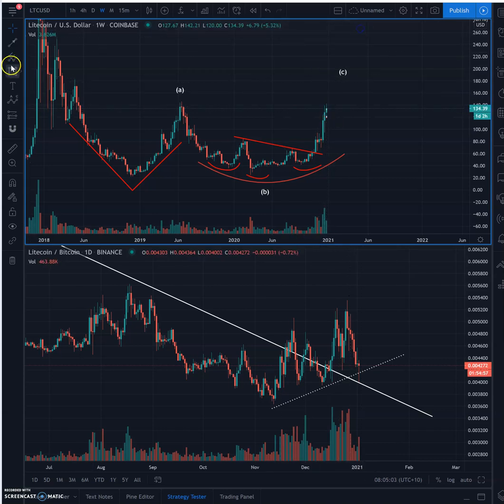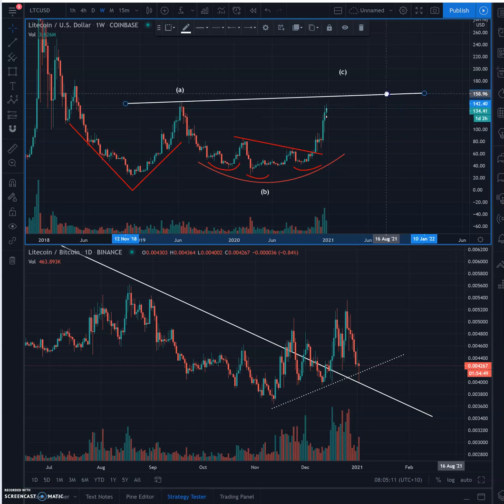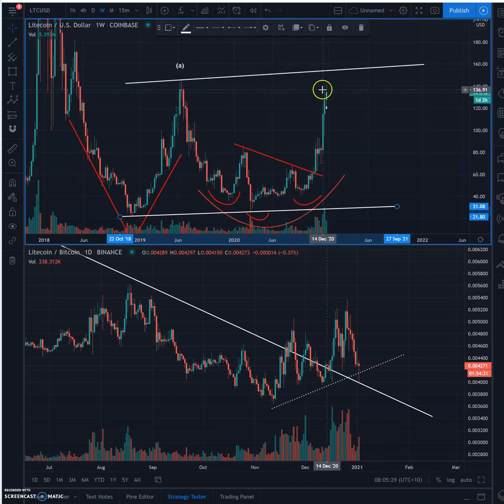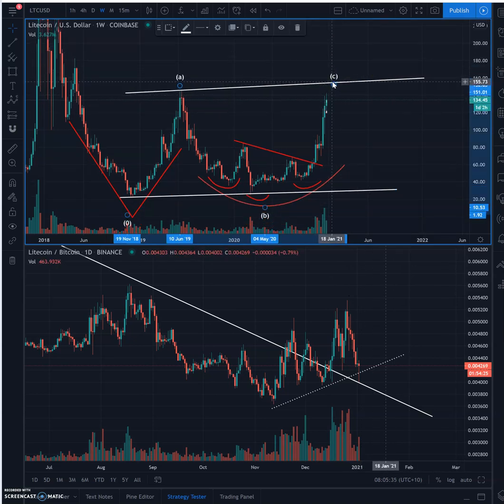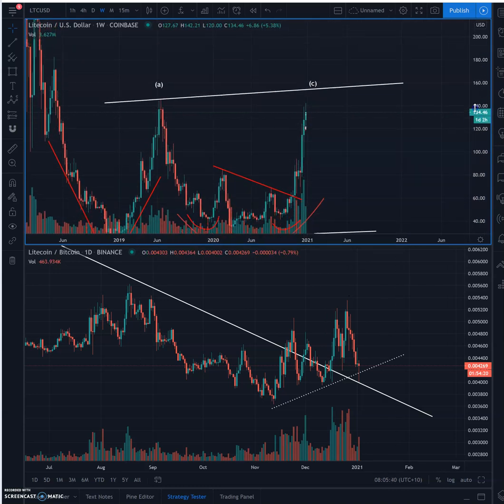Typically, this is how I like to sort of calculate price. Obviously, I've put my target for this particular trade, but ultimately, I'd be looking for a test of that upper channel. The way I like to draw a channel is you draw it from the start of the A wave to the bottom of the B wave, and then you just drag it up to the top of the A wave, and then that's your price channel. So basically, on this next move up for Litecoin, I would be expecting around 150, 160, potentially higher, but that's just sort of the minimum target.